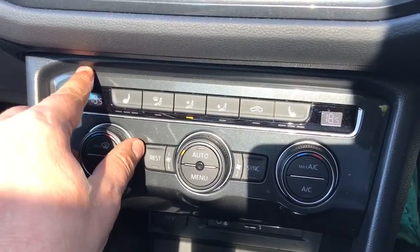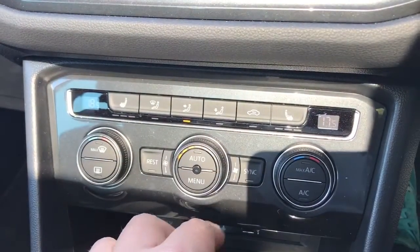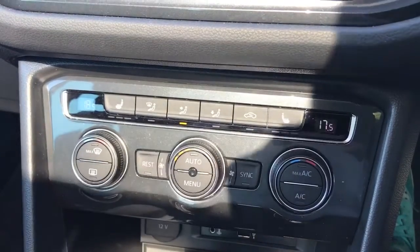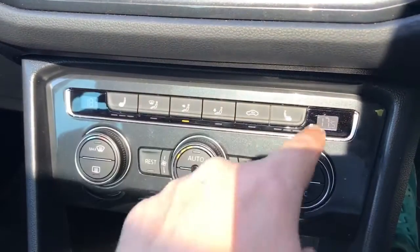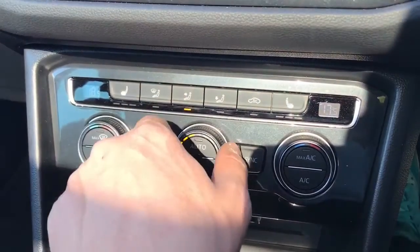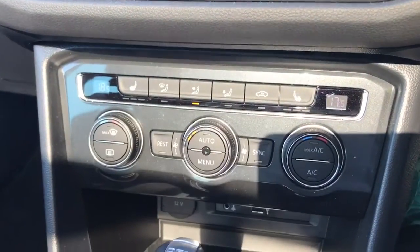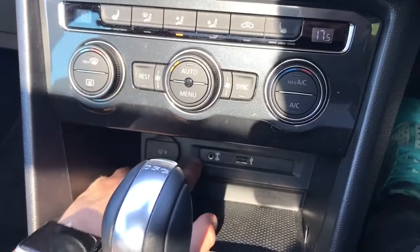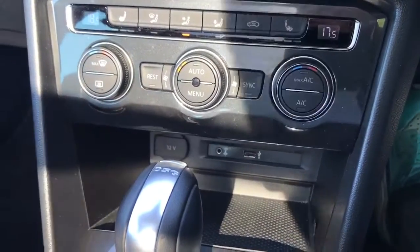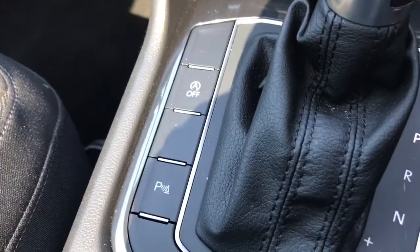This is the dual zone climate control, so you can adjust the temperature independently on either side of the car. Fan speed is adjustable in the middle. That button will turn the air conditioning on, or you can hit auto, and the car will maintain the temperatures that you've asked for by taking control of the fan speed itself, and you can override that again by readjusting the fan speed should you wish to. You have a heated driver and passenger seat as well. Underneath that section, you can see we've got the auxiliary input, USB input, and a 12-volt charging socket under that cap. We then have the fully automatic gearbox, to the left-hand side of which we've got these 2 buttons here.